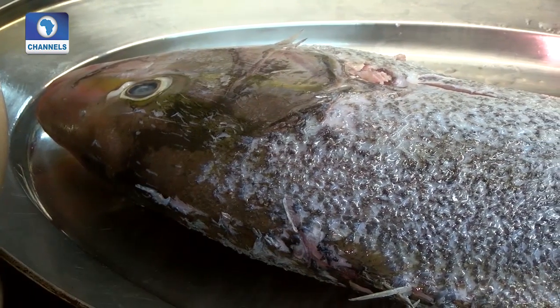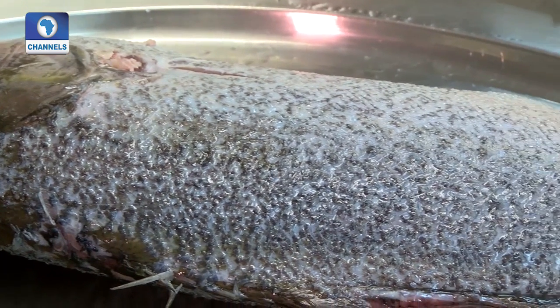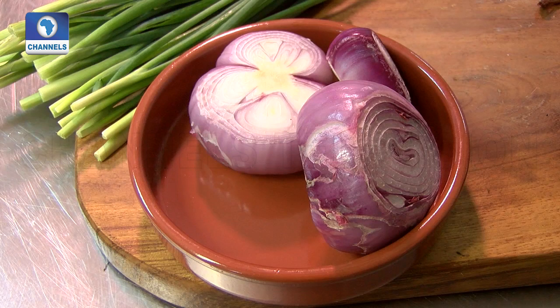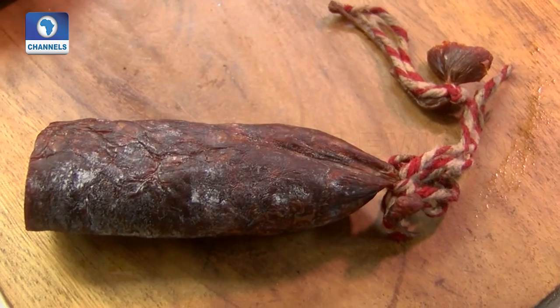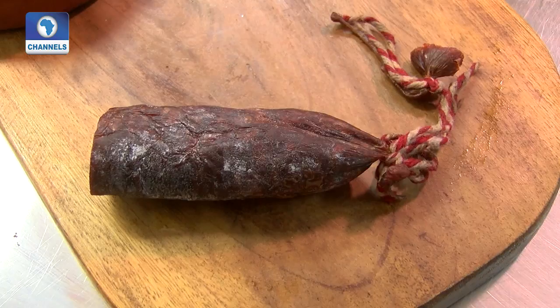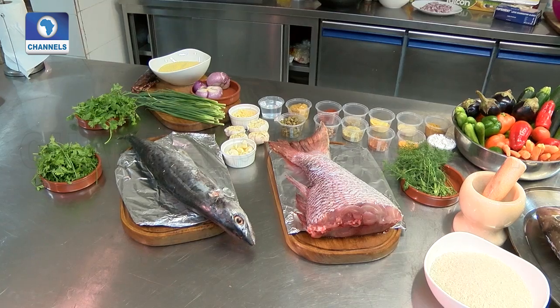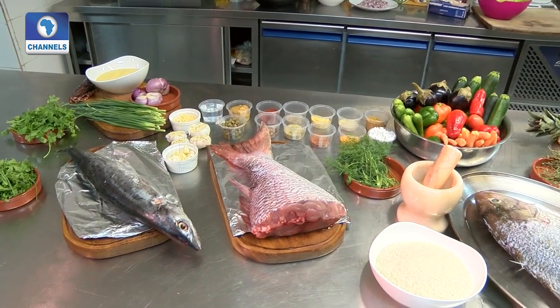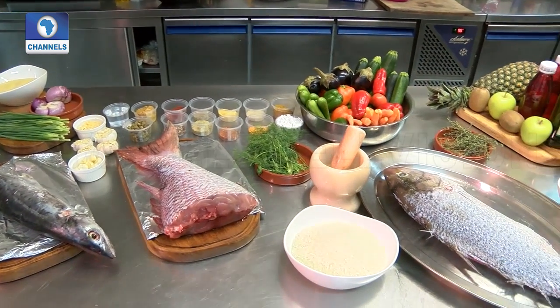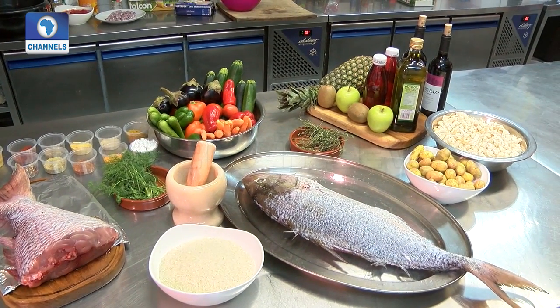Now back to our first fish, the Almaco Jack. It's going to be stuffed and baked, as I said, and I'm using onions, white bread, sausages, Spanish chorizo for this one, with my grandmother's essential ingredient, thyme. So stuffing a fish might be a little bit strange to some people, but it works.